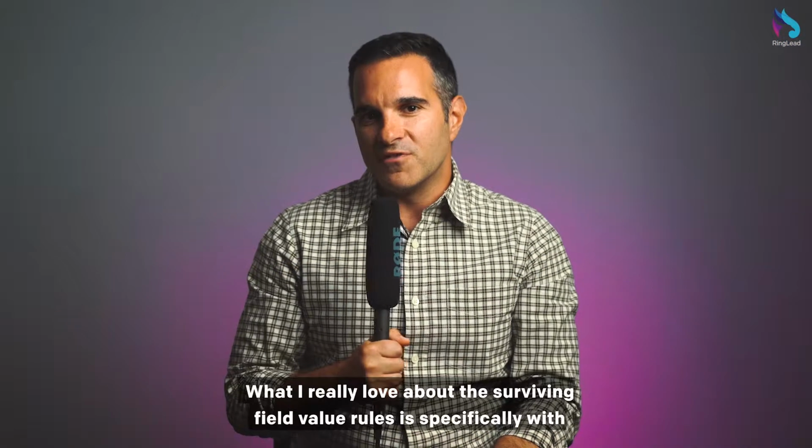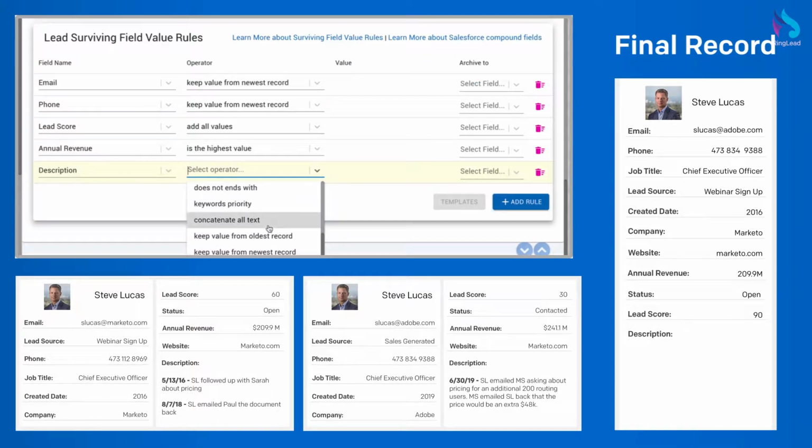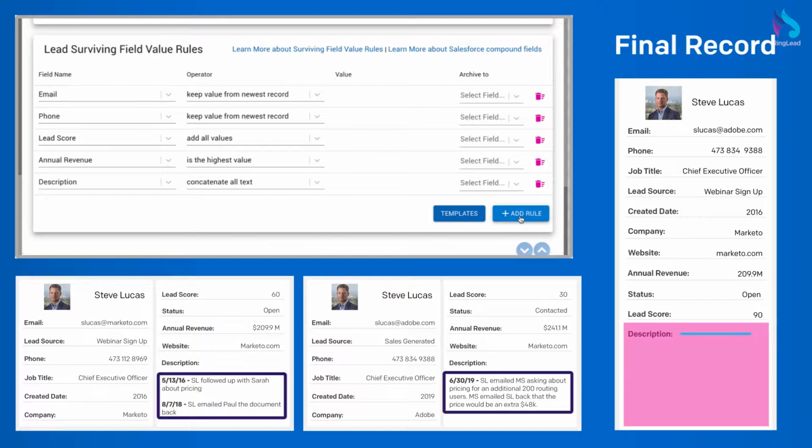What I really love about the surviving field value rules is specifically with the description field, which is a commonly used field that users put just basic general information, whether it's date of birth, kids' names, things like that. When merging records, we now have the ability to combine two records' description fields together so that way you don't lose that valuable data.